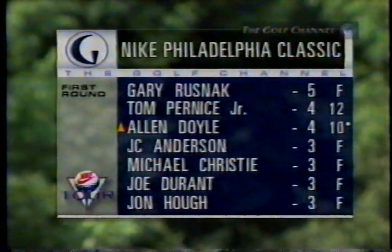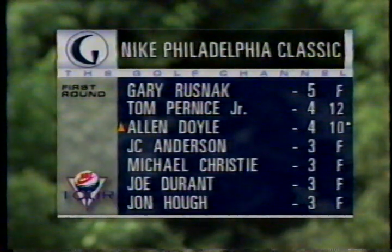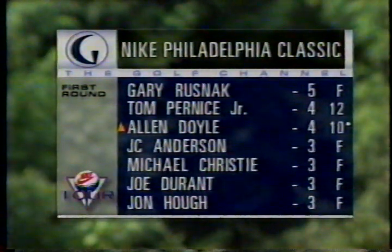True. See, playing it off that hill in the middle of the green, how much that's breaking. He's left himself probably 6 feet, 7 feet for a par. Alan Doyle, after promptly making the turn at -3, went to the first hole and birdied it, so he is now tied for second, just 1 shot behind Gary Rusnak.